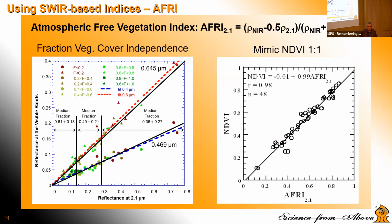Now, we thought about other solutions. We took the NBR, but we divided the 2.1 band into half. We are taking half of the value and putting it in this equation, which we call AFRI, the atmospherically free vegetation index. It uses the reflectance in the red, subtracted by 0.5 of the reflectance in the 2.1, normalized by the summation of these. Why are we doing it?